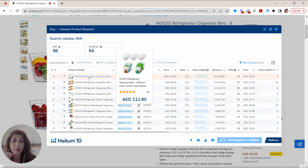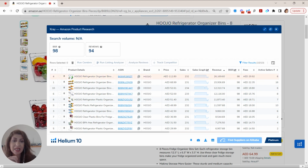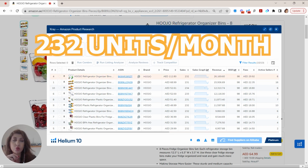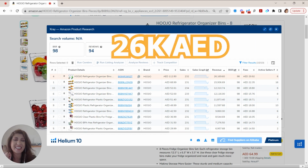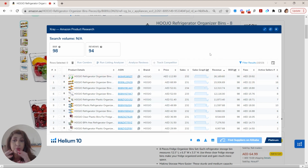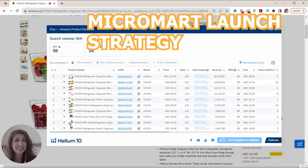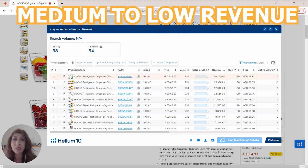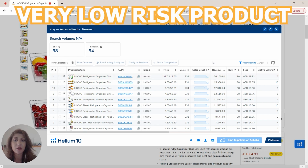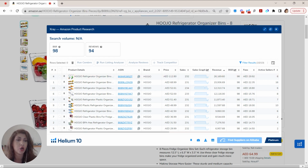So the one that's making the most money is the set of 14 bins, selling at about 232 units per month and generating 26,000 dirhams in sales. Not bad at all. This product would definitely be under the Micro Mart launch strategy, medium to low sales with medium to low revenue, but a very, very low risk product and easy to launch on Amazon.